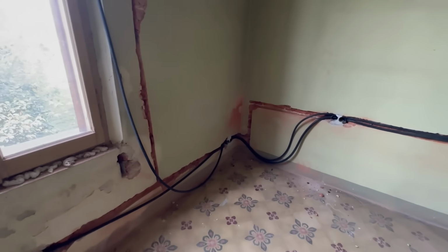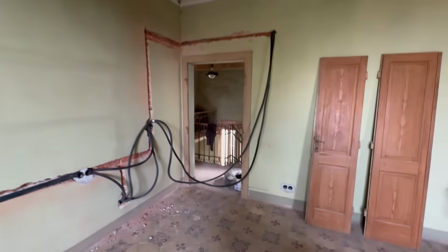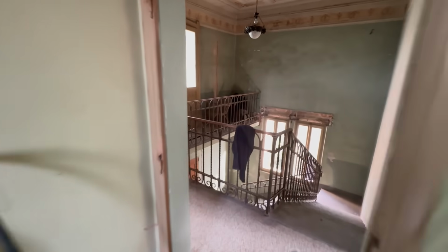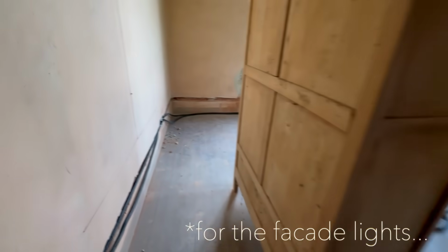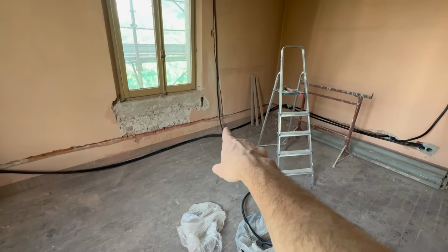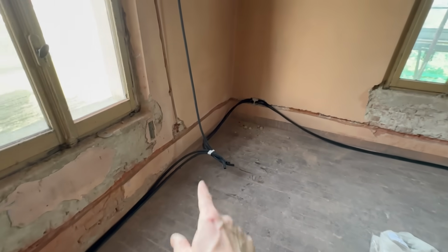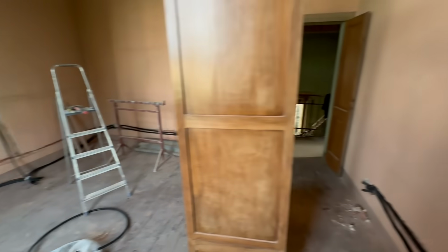Have the electrician here who's working on a lot of cabling. We also have to make a decision what to do with the balcony out there, which we haven't done yet. Unfortunately, we're going to need some sort of junction boxes to a small one here.